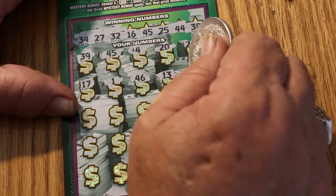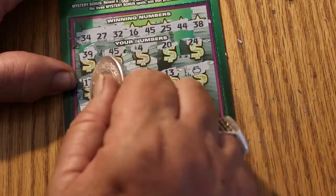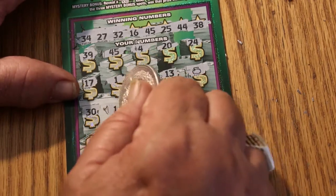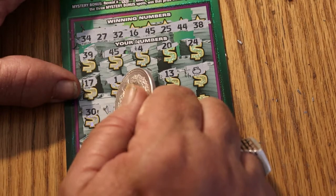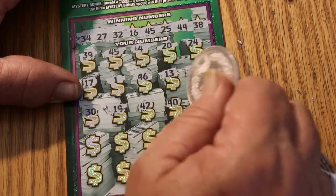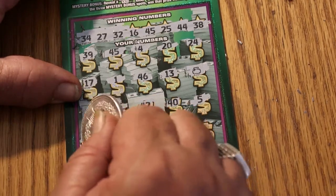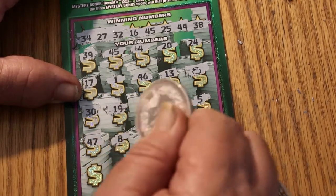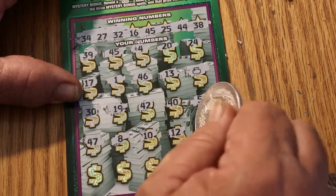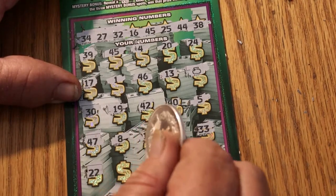46, 13. Money bag. Okay, so we have 45 in the money bag. 30. We want to see more than two, though, because two usually doesn't mean well, unless it's like a hundo. 19, 42, 40, 5, 47, 8, 10, 12, 33, 22.